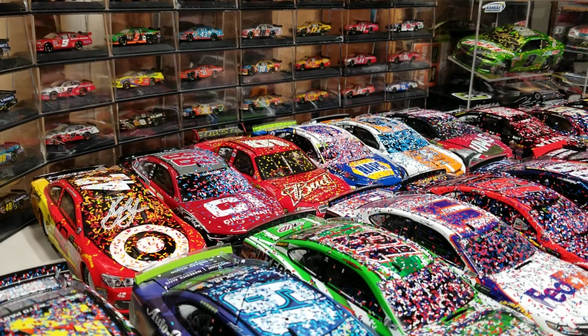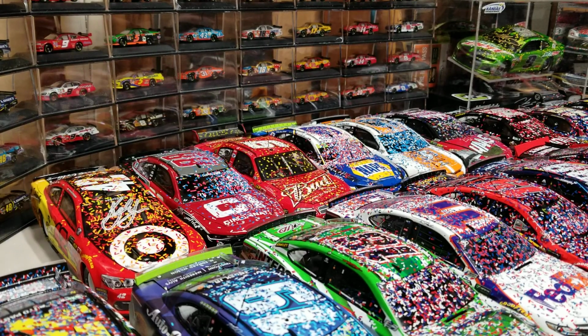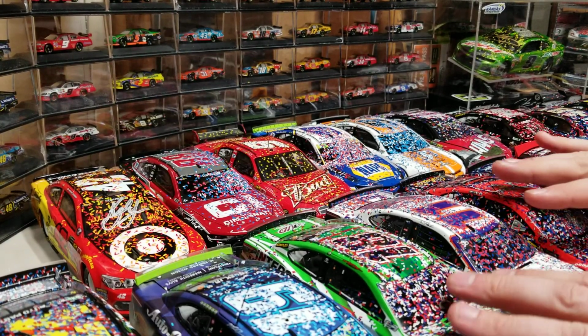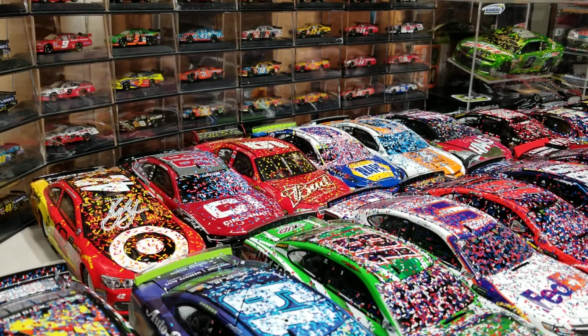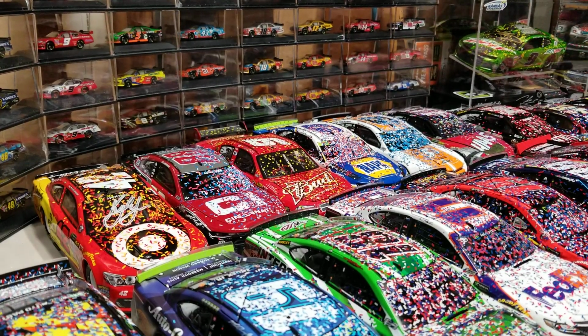Either way, I'm still getting them all in here. They'll all fit, so don't worry. We're going to get them all in here. It's going to be a tight squeeze, but we're going to make them work, so don't you worry. We're going to get her taken care of. Fontana, Talladega, Texas, Kansas, and our number 1 spot of Daytona.